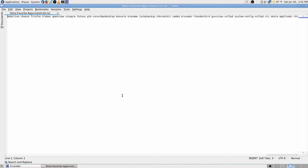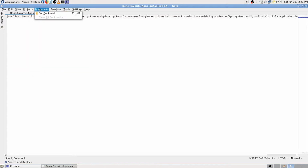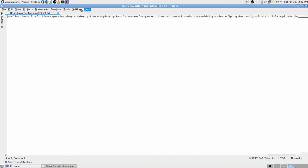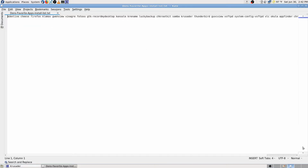And I won't turn it off in the other one. I still think maybe I'm going to keep editing in the other one. Being able to turn off word wrap is really good. There's a lot of tools in here. I think I'm going to open it up in Kate and see. Guess I can do it that way.